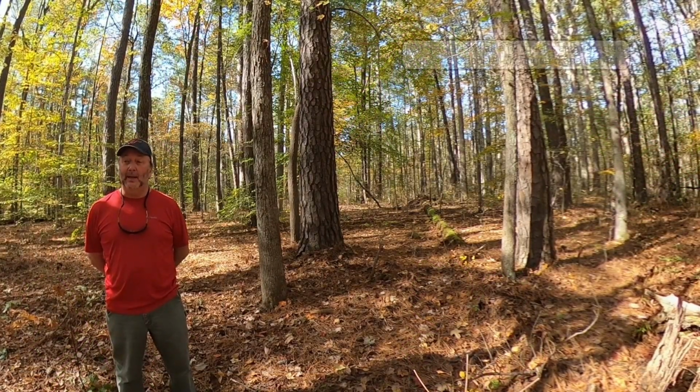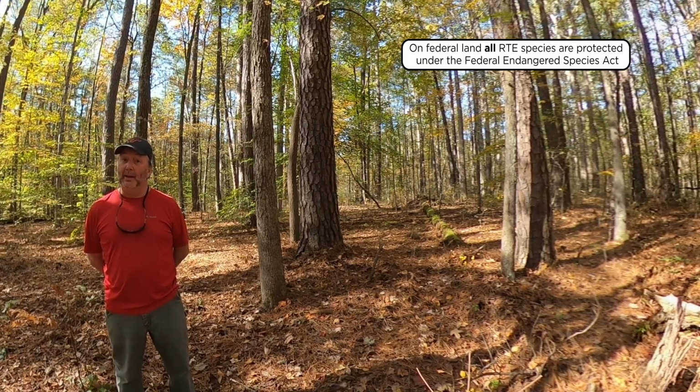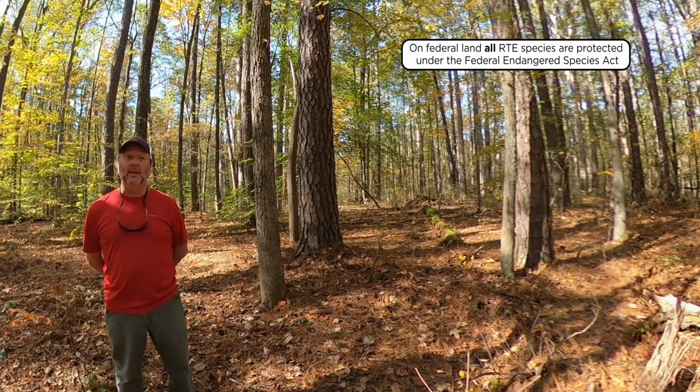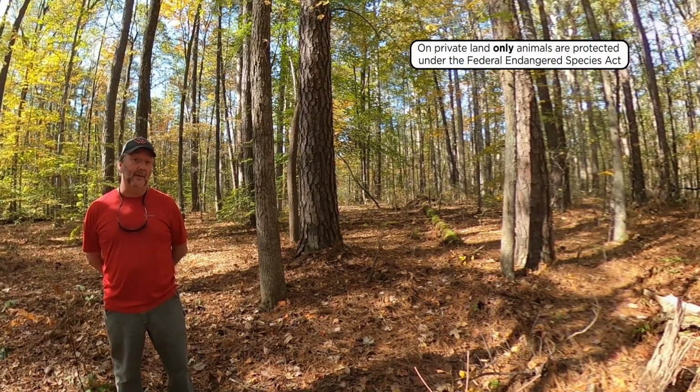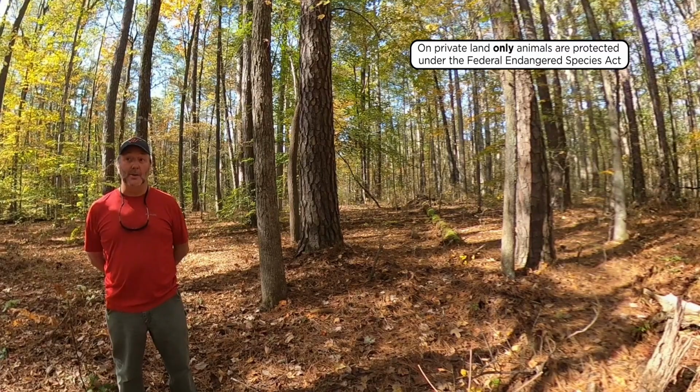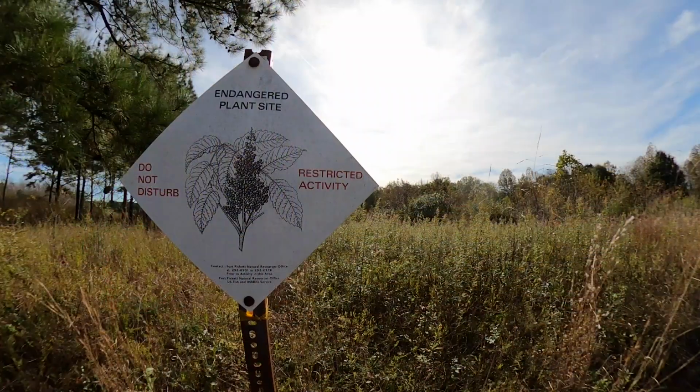One point I would like to make is that on federal land, all species are protected, whether they're plants or animals. But if you're working on private land, only animals have protection under the Federal Endangered Species Act. So it's important to know, obviously, where you're working and what species are protected.